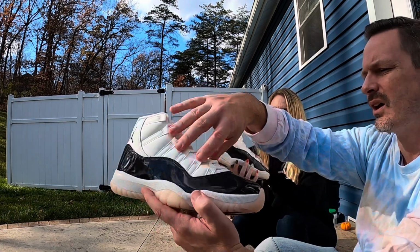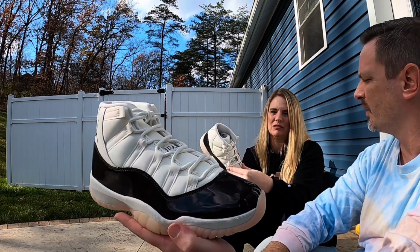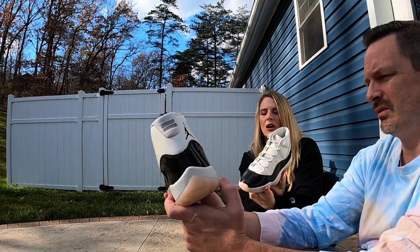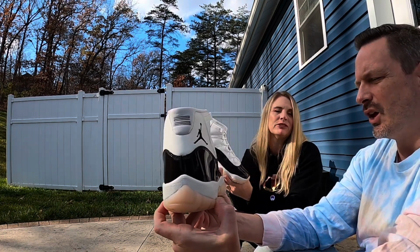Like the canvas that comes up, the upper? I don't like this part at all. Okay. I don't know. It's just not your vibe. No. But I mean, I can see a lot of people rocking it. I don't think I could do it. I can't pull it off.